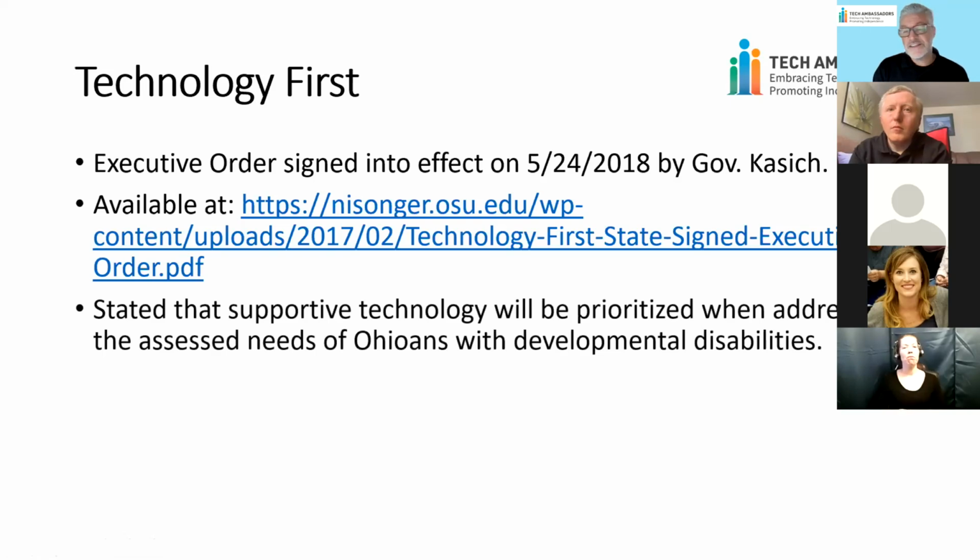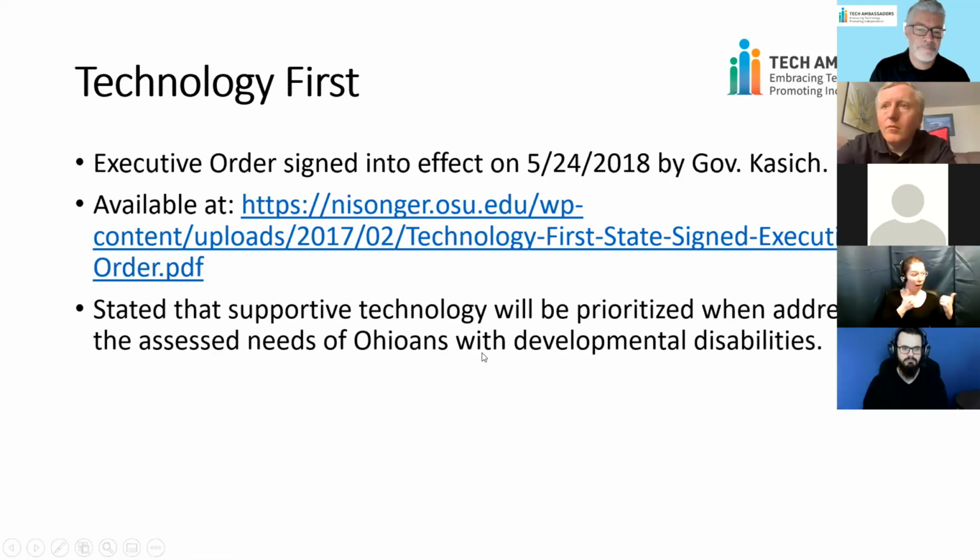Basically, it stated that supportive technology is going to be prioritized when we are looking at how we address the needs of people in Ohio with developmental disabilities. So it's really not so much could they use technology? It's really more like, why can't technology be a primary solution? We're going to need reasons why it can't be rather than reasons why it could be.